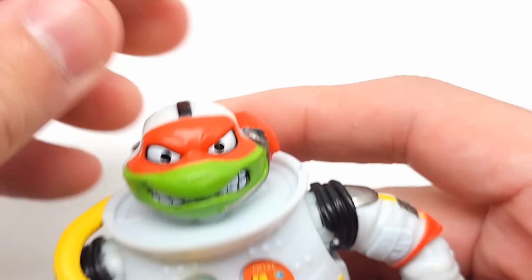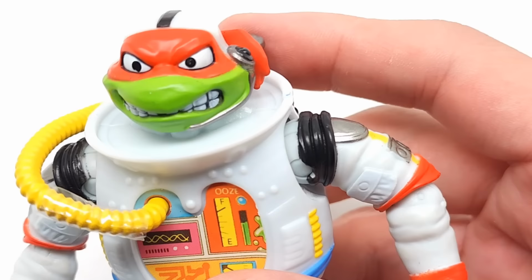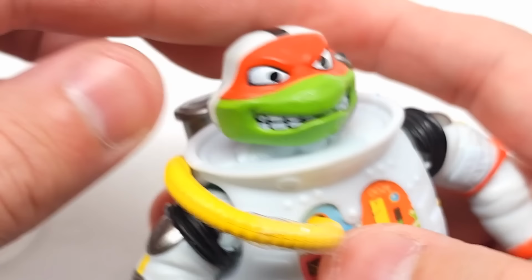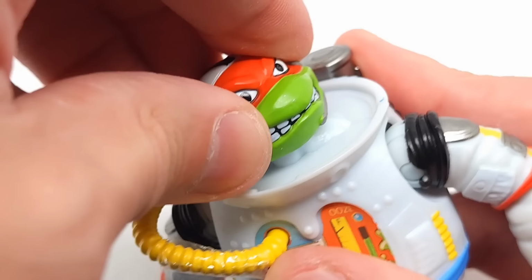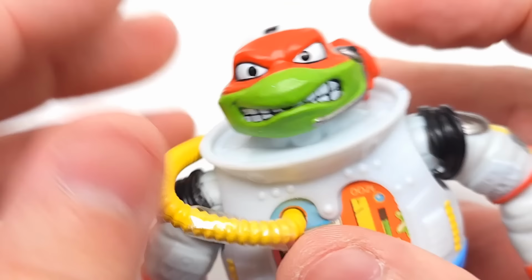Wow, I just went flying off and I lost it immediately. I wanted to see if we could move his head, which it looks like we can. Look at that. So that's cool. We can move it this far forward and back. We can tilt it a little bit. We can turn it all the way around. So I am pleasantly surprised to see that.